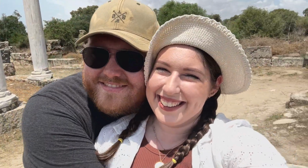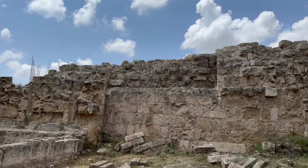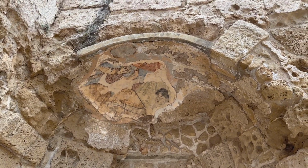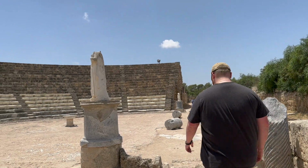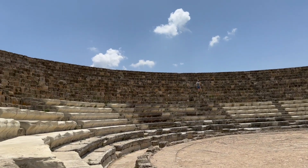They believe that this city was destroyed multiple times by earthquakes. You can also see the influence of multiple different religions and cultures on the site, as it would have changed hands and uses over the years. Seeing the amphitheatre was also really cool, and this definitely reminded me of other ancient cities. They believe that this would have originally held around 15,000 people.